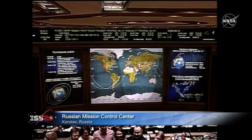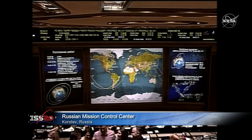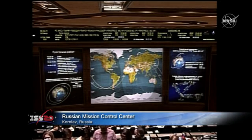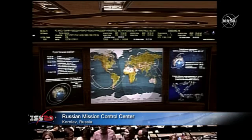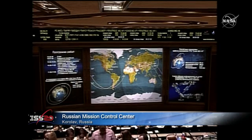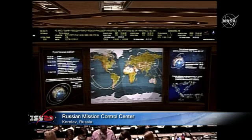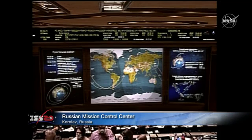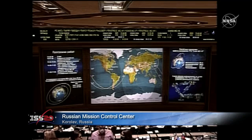So that's all I had for now. Copy. We're standing by to get the results of the 5-minute measurement. This is Kazbek 2. I'm ready to report the 5-minute measurement, and we're ready to copy.